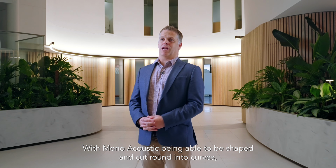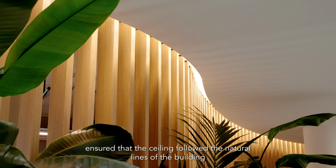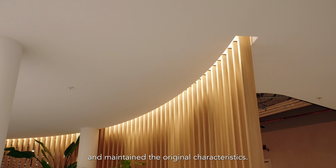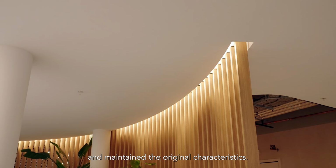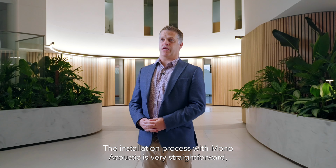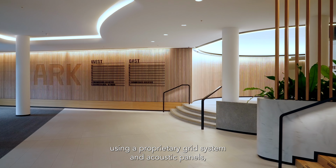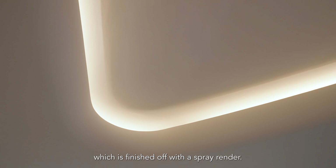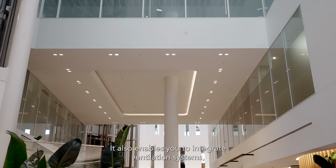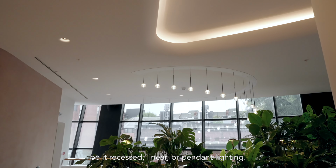With Mono Acoustic being able to be shaped and cut round into curves, it ensured that the ceiling followed the natural lines of the building and maintained the original characteristics. The installation process with Mono Acoustic is very straightforward, using a proprietary grid system and acoustic panels, which is finished off with a spray render. It also enables you to integrate ventilation systems, smoke heads, different types of lighting, be it recessed, linear or pendant lighting.